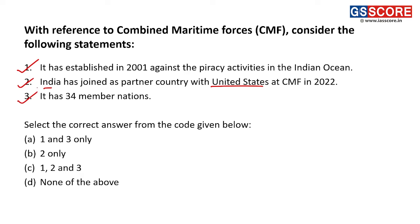So this statement is also a correct statement. As of now, there are 32 member countries of CMF, right? So the CMF ensures a rule-based international order. And in order to ensure this, it carries out various activities, for example, countering illicit non-state actors in high seas, and promoting security and stability along with prosperity in the international waters. That is the mandate of CMF.